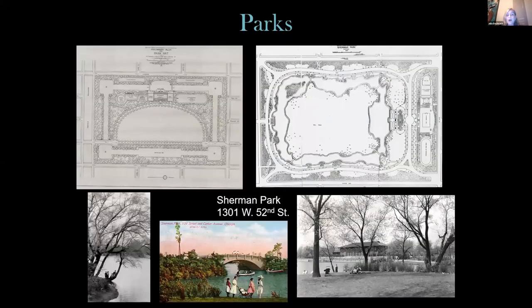And then some of them were larger. And one of my favorites is Sherman Park. One thing that's really interesting for Sherman Park, which was 55 acres, is the Olmsted brothers originally proposed the plan on the left. And I don't know if you can tell, but the white rectangle was supposed to be water. So that was supposed to be a canal. And so you'd get this rectangular island in the middle. And of course, it would have been expensive because it would have been a canal with concrete edges.